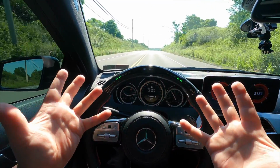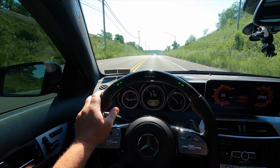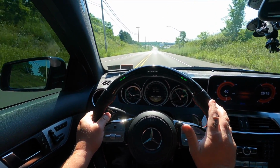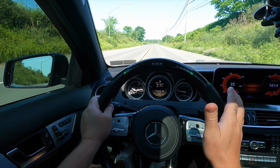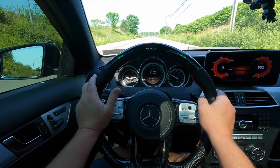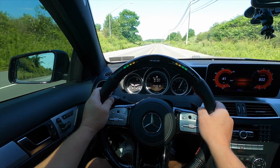Now I do have aftermarket wheels that are slightly wider, so we got 295 or 285s in the rear compared to the 255s, if I'm not mistaken, that this car came with stock. Now it is a Hoonermobile because it is indeed a muscle car. So if you want some burnouts, all you got to do is some light brake boosting. There we go.